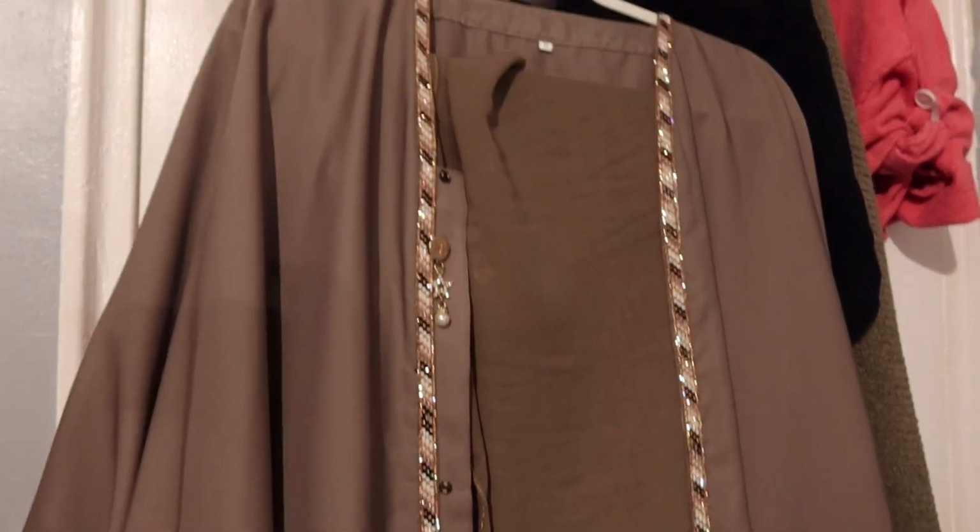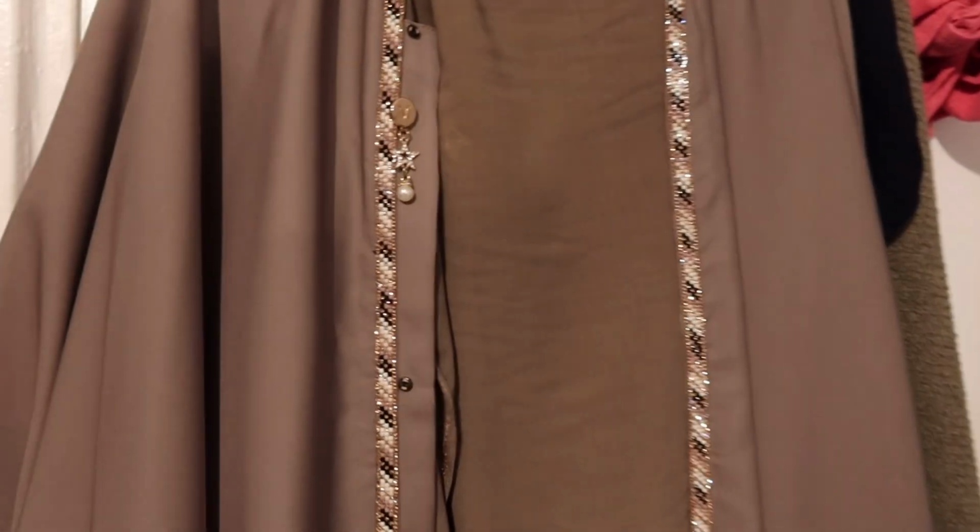Let me focus it. Yeah, I think I'm going to go with this one just because this seems more like Eid because of the designs and everything. So yeah, I'm going to go with this one.